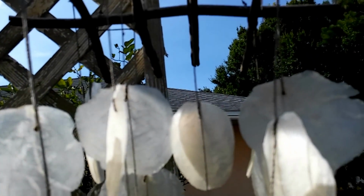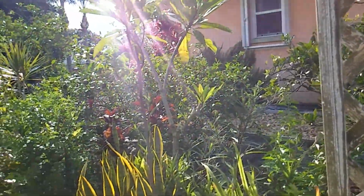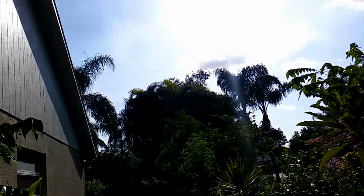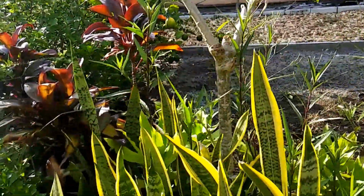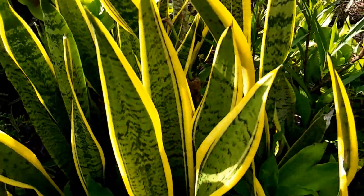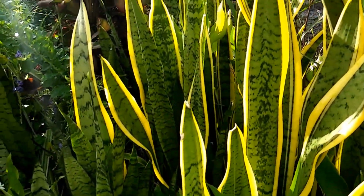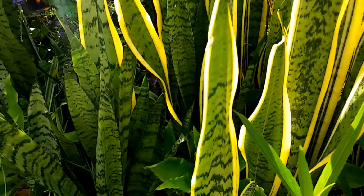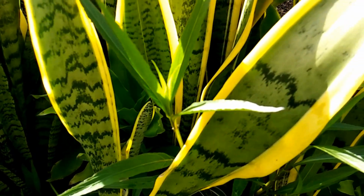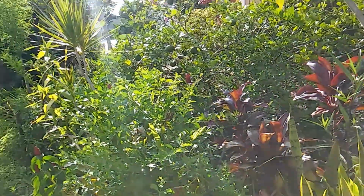Shout out to Mama J. I love you, Mama. Always making the garden of everlasting beauty even more beautiful every day. Mother-in-law tongue, they call these right here. Actually, they started to bloom this year, and I think something happened to the bloom, so they don't bloom very often.